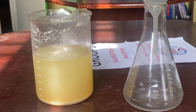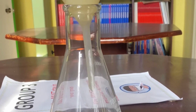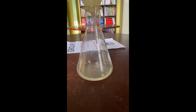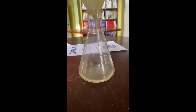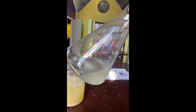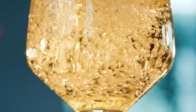After 2 weeks, we take the mixture and filter using the filtration technique we covered in previous videos. The filtration technique should produce a clear final product. However, in the wine industry, more advanced methods of filtration are used.